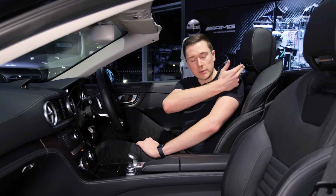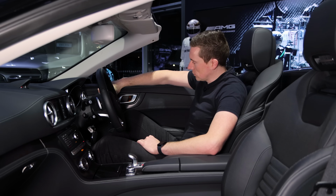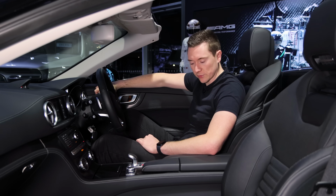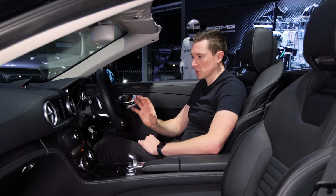You can have warm air come out of here, make it nice and warm when you've got the roof back. So yeah, very nice. And of course, on most, I think all SLs, I'm sure, I've not seen a manual seat SL, you can of course move the seats here forwards and backwards like that. And some of them even have massage seats as well, so be sure to check that out.